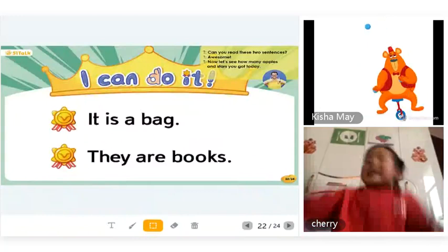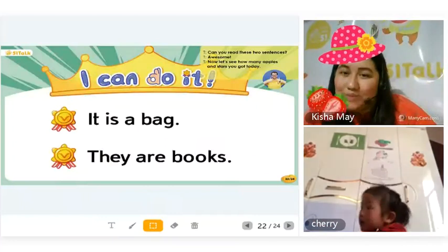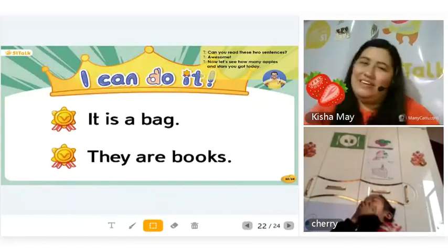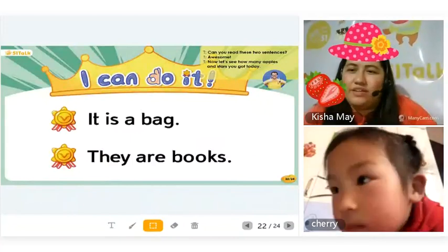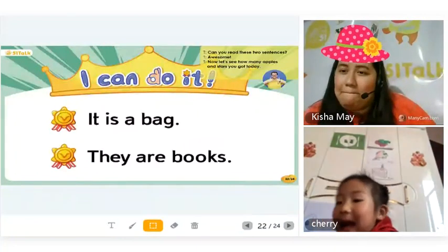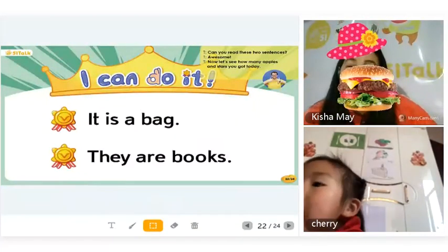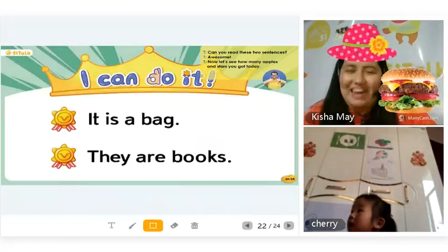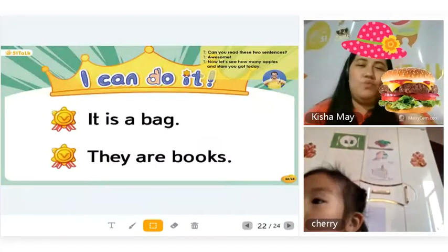Now. Very good. Okay. Next. What is this? What's this? Strawberries. Strawberry. Yes, very good. And let's see. What's this? Hamburger. Wow. Do you like hamburger? Yum, yum, yum. You can eat it, Sherry, in 1, 2, 3.